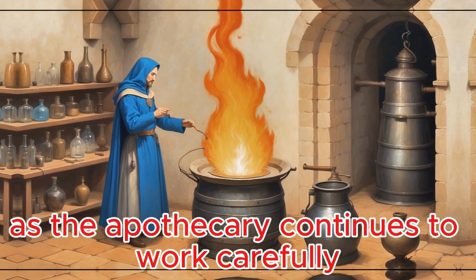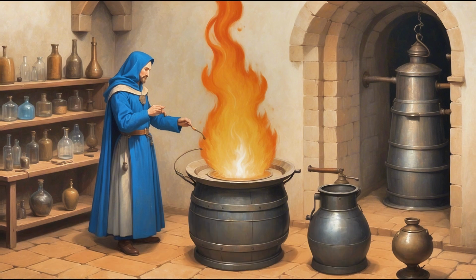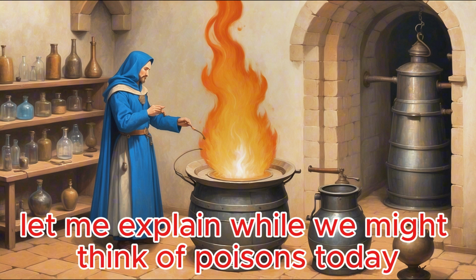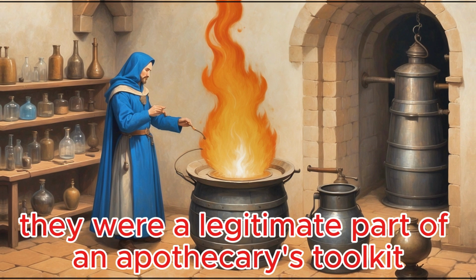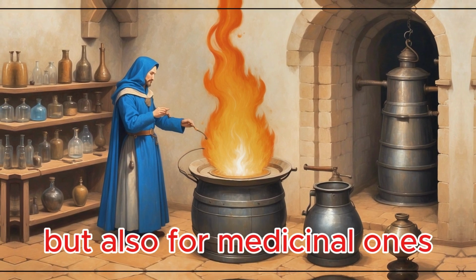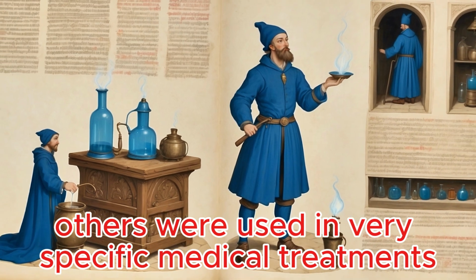As the apothecary continues to work, carefully blending their oils and herbs, let's move on to one of their more unconventional tools: the poison. Now, before you get too worried, let me explain. While we might think of poisons today as something purely sinister, in the 16th century, they were a legitimate part of an apothecary's toolkit, used not only for less than friendly purposes but also for medicinal ones. Some poisons were believed to cure ailments.